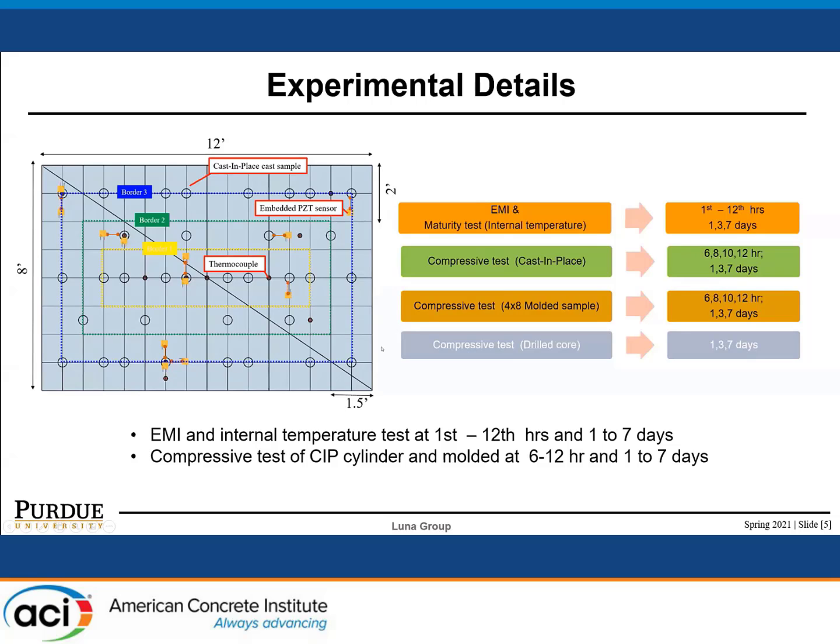And this slide shows the details of the experimental work, in which we put the cast-in-place mold inside the wood frame before casting the concrete so that we can pull out the sample for compressive testing. We also embedded many sensors in different locations of the slab. At the same time, we made 4 by 8 molded samples. After one day, we core drilled some samples out and also compared the results with the core drill sensor. This work is conducted especially for the early age, up to 7 days.